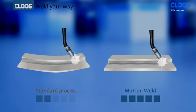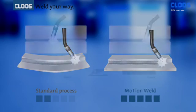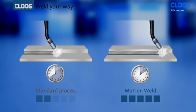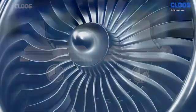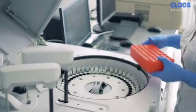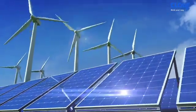With motion weld, you reduce the workpiece distortion because of the lower heat input. You avoid extensive reworks due to the minimized formation of spatters. You benefit from a stable process with high welding speeds. Do you look for a stable process for excellent welds? Then rely on Motion Weld by CLOOS.